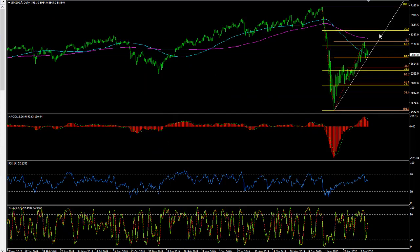So I think we've got this rising trend support here. We've got the 100-day moving average there. I think progress is going to be slow. I think the market's going to remain fairly choppy, driven by coronavirus headlines, I think. And there's not an awful lot of data out this week.